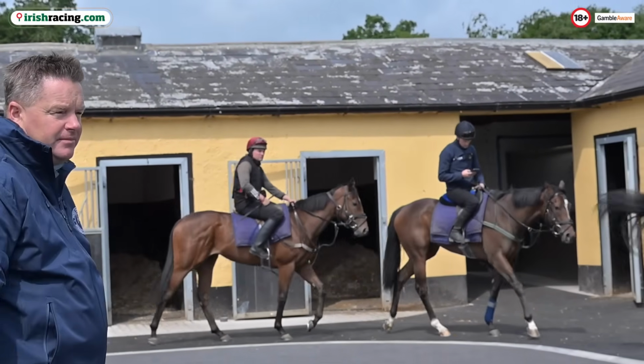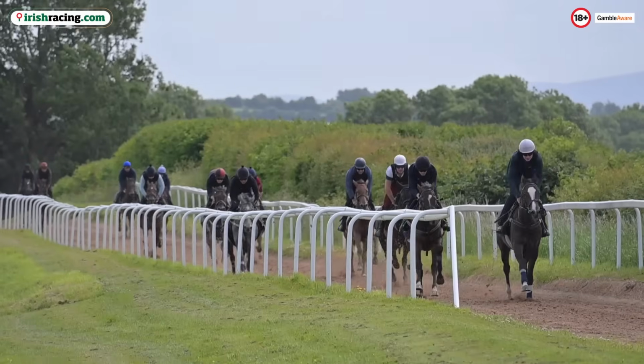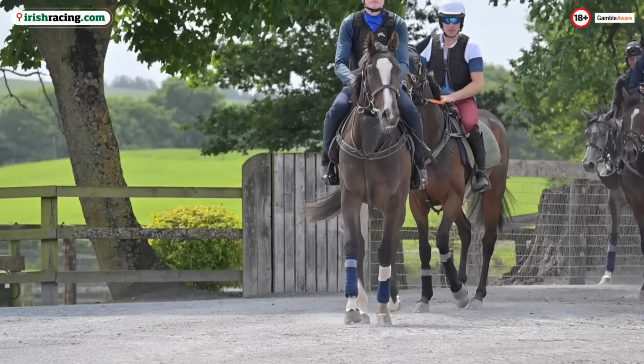Maybe you don't rush them, you take your time with them, but plenty to look forward to, I suppose. Yeah, it looks like we have a very nice bunch of 2-year-olds. They're sound, they're uncomplicated, they're doing everything I ask them to do, and typically I don't rush them, so whenever they're ready we'll go racing, but I would say there's a very nice bunch of horses.